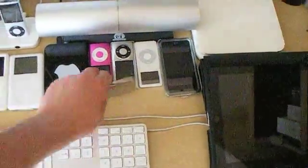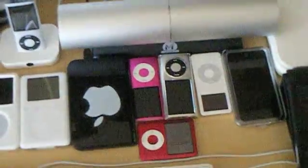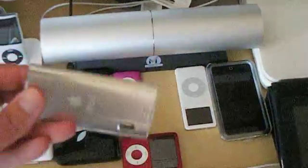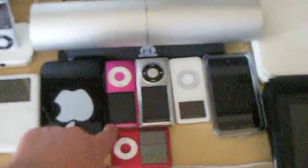This was Neve's iPod Nano. As you can see there, we got all the kids inscribed. There we go. This Nano was a gift from somebody very special to me, so thank you for that. That person knows who they are.